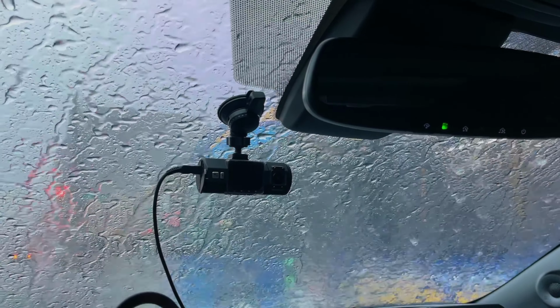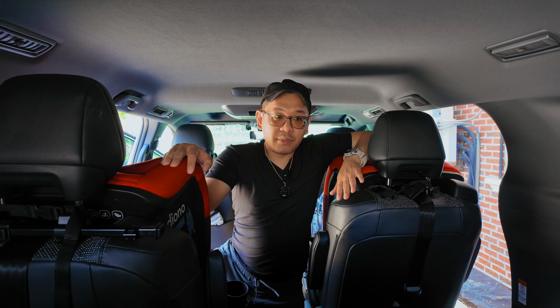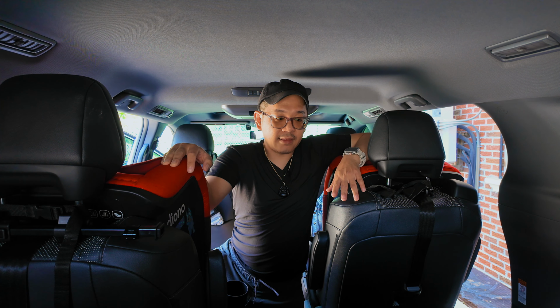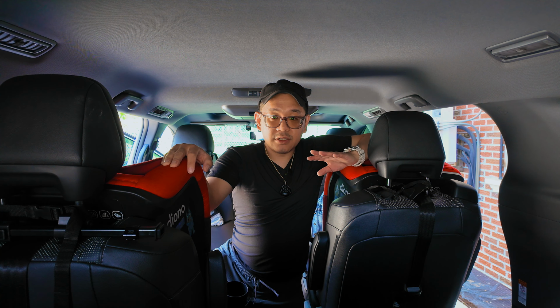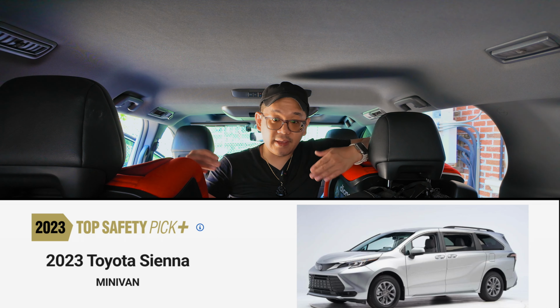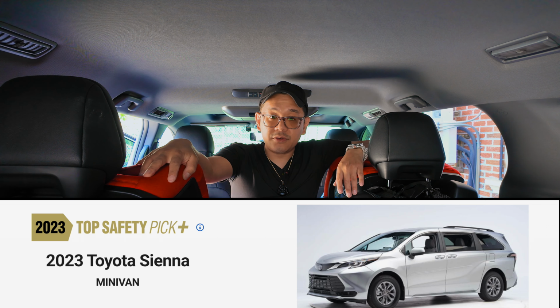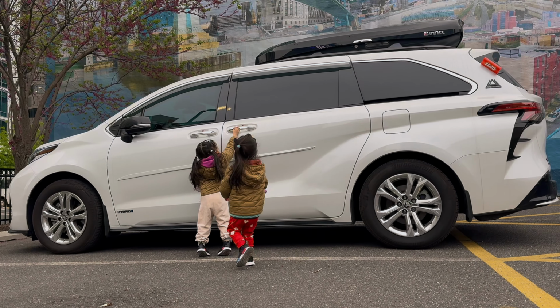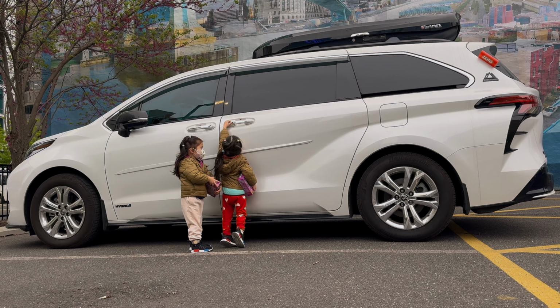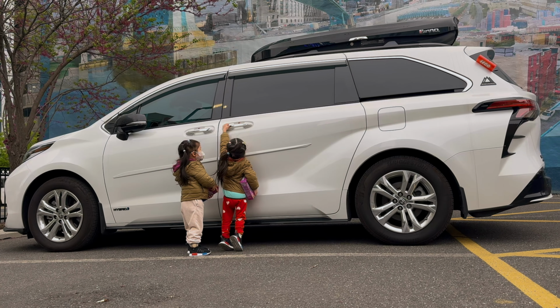To sum up our closing argument of why we went for the minivan and why you should as well, is the fact that the minivan option, especially in Toyota, is very safe, it's reliable. It's our safe haven for 2 years now. We've had this vehicle for 2 years and change. But in general, I think this minivan itself, because it's bigger compared to my old Golf, I feel much safer in here.